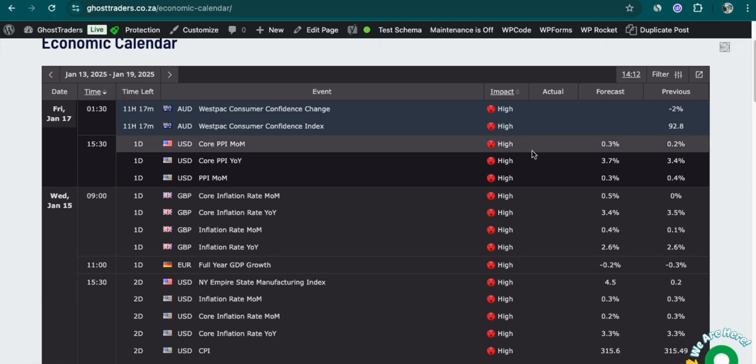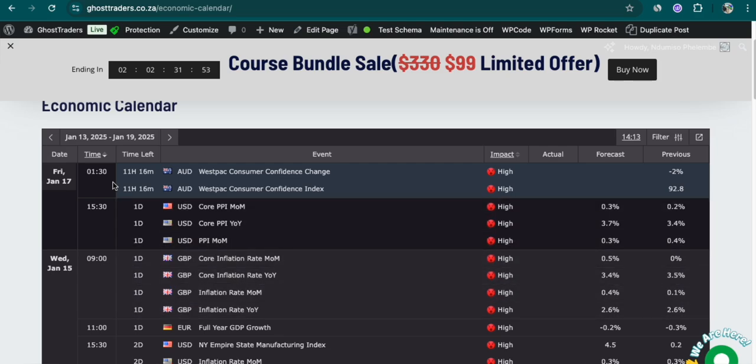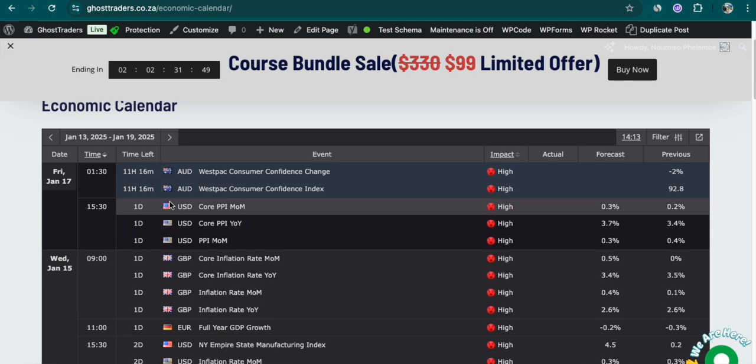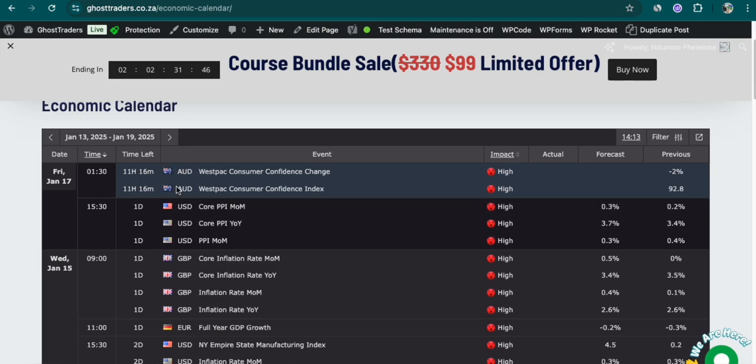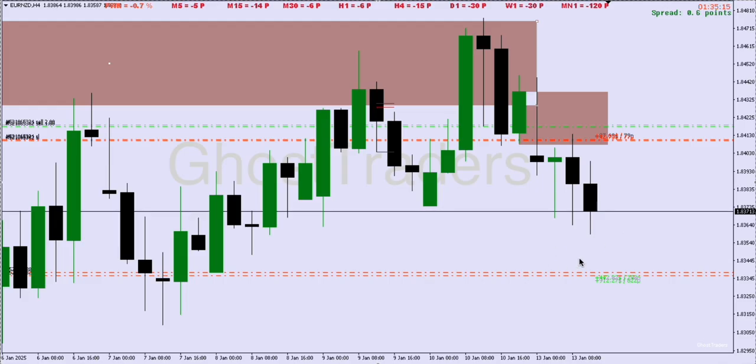So it's today's date. Today is the 13th. It seems as if we don't have anything on the US side of things, okay? And as for EURNZD, it seems as if our price is struggling a little bit.